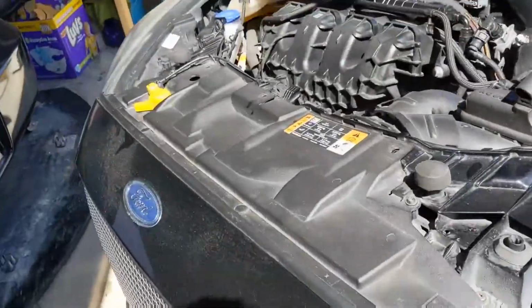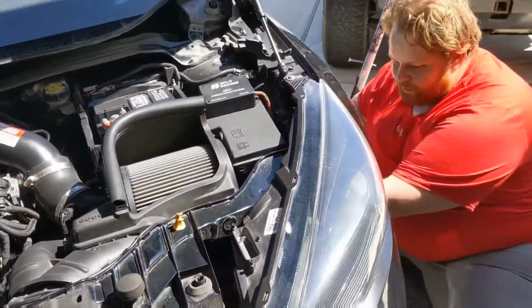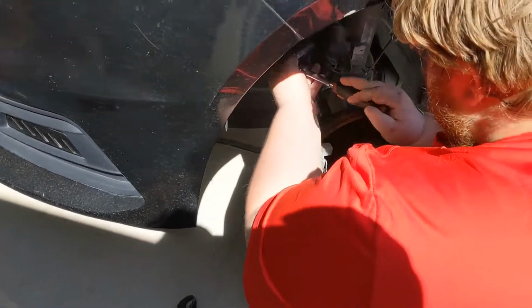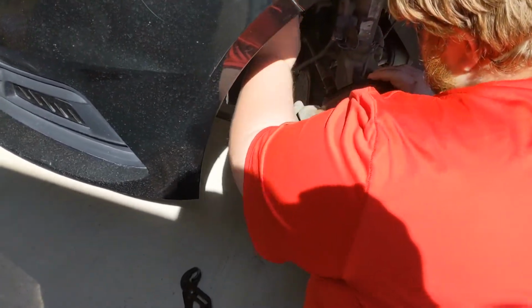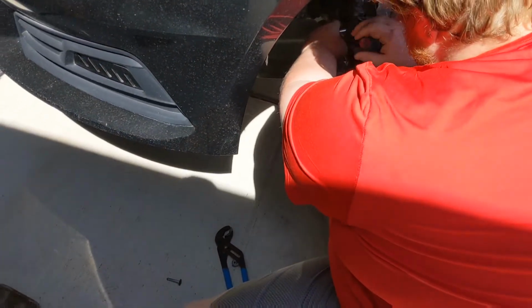With the BC setup, you should have a little bracket for this, right? Alright, so that is a 16. Yeah, it's a tight one. I might need to bring up my 1/2 inch. You just want to hit that with the impact? I got an impact for a reason.